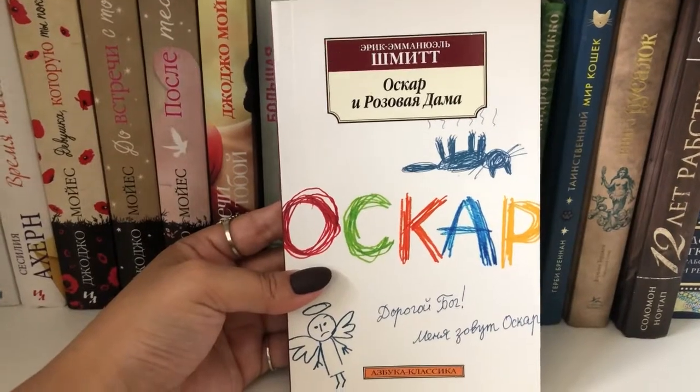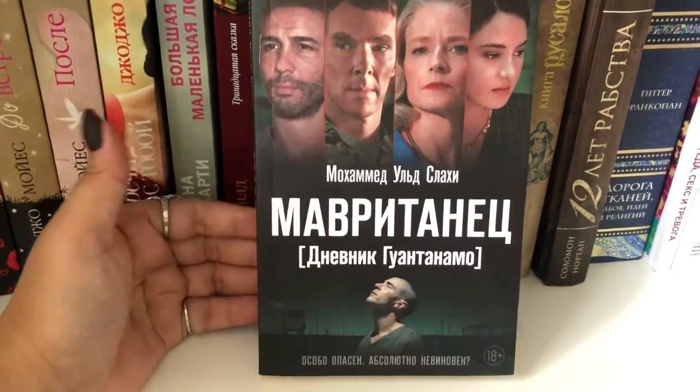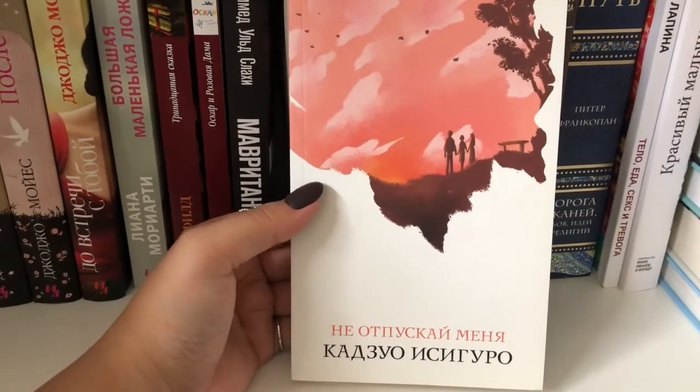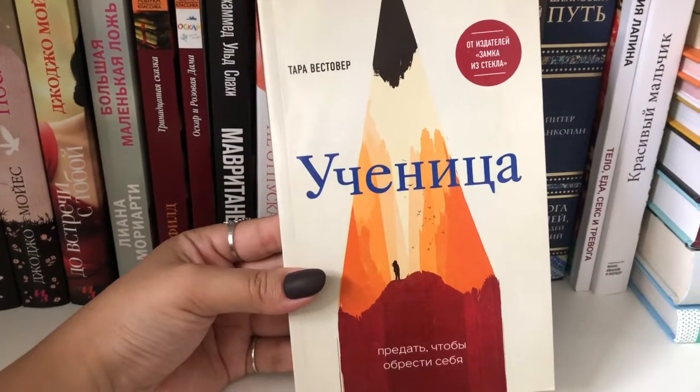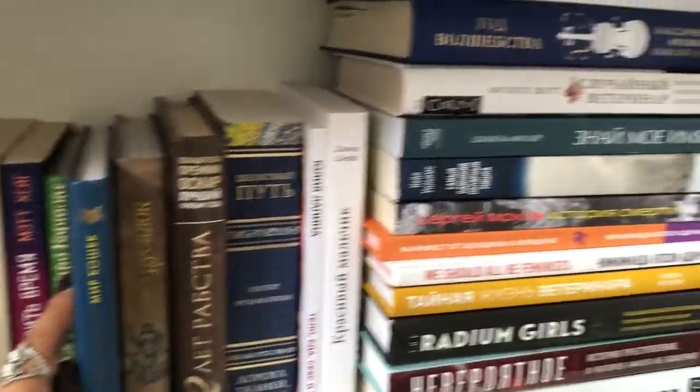Eric-Emmanuel Schmitt, Oscar et la dame rose. I think it's pronounced like that. The Mauritanian by Mohamedou Ould Slahi. Never Let Me Go by Kazuo Ishiguro. Educated by Tara Westover. How to Stop Time by Matt Haig. Silk by Alessandro Baricco, and the rest of the books are non-fiction books.